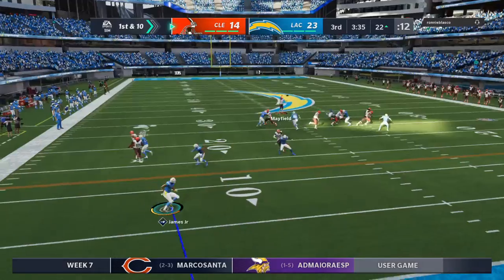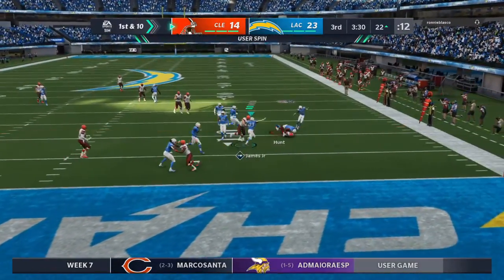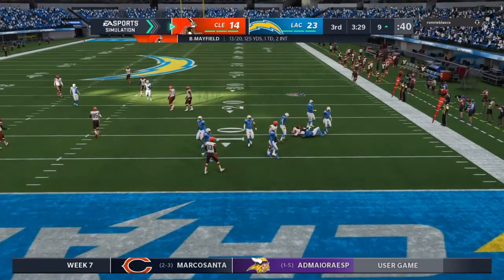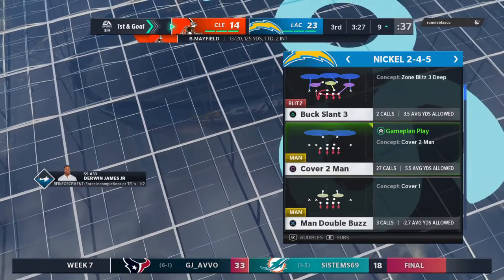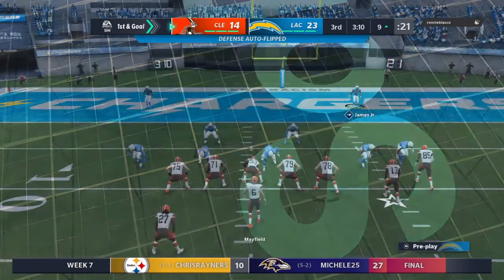On 1st and 10, Mayfield. They'll try and set up the screen. It's complete. And he gets it inside the 10 to the 9. This game not quite as good as the last, but still over 40 yards between the two. 9-yard line.